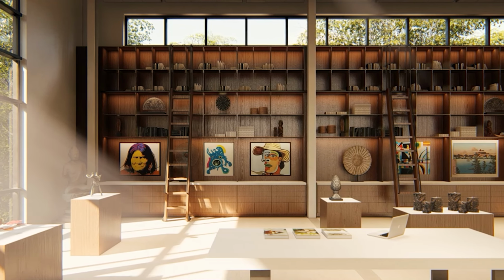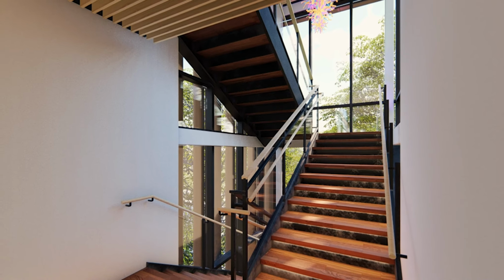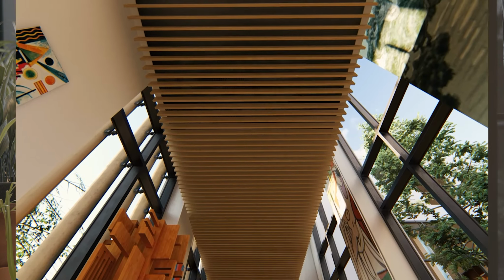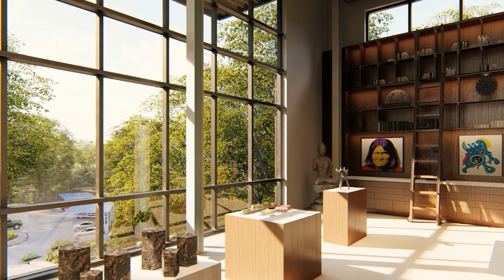The idea of moving through the building is incredibly important. It's all about the stairs. It's all about the hallways. And even when you enter a particular room, you're always going through a thickened transition, a deep entryway into each space where you're leaving one realm and heading into another. And that really is a sense of arrival and placemaking.